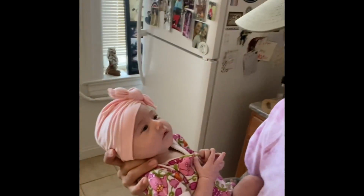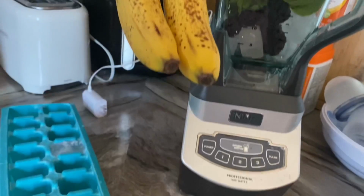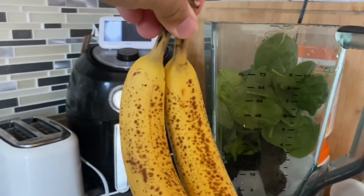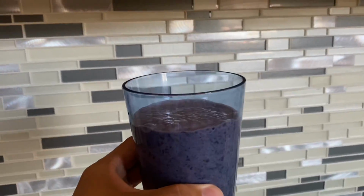How we start my day. Ruby girl. Say hello. Let's get into it. A little smoothie action. Spinach, blackberries, banana. Let's get this day started.